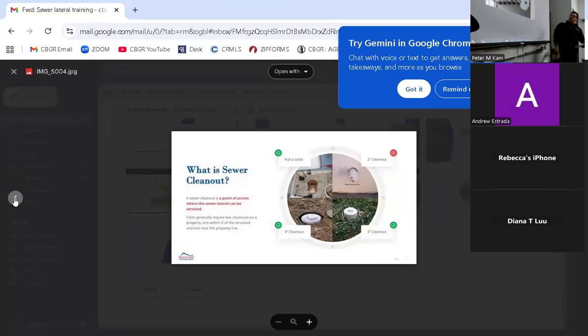At the top left corner, you can see where we pulled the toilet to get into the lateral from that area. These at the top aren't recommended. We can't get through them. These are the 2-inch cleanouts located on the walls. These basically service the backside of kitchens and bathrooms. We can't get our camera through those. So we want 3-inch, 4-inch, or we can pull the toilet.